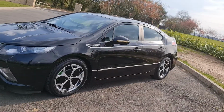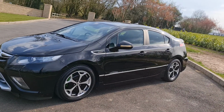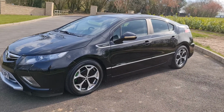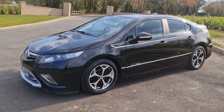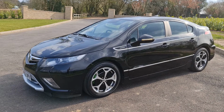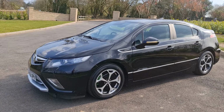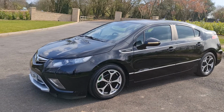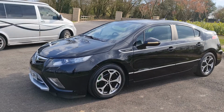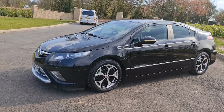Makes it incredibly efficient. I've done 2 runs on this car, so I'll show you in a minute inside. I've done a run where I was using it with charge, which I was doing 124 miles per gallon, and then I've been driving it around for a few days just on petrol with no electric charge at all, and it's still doing 55 to the gallon. Pretty outstanding.